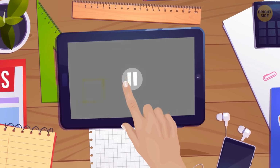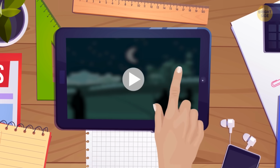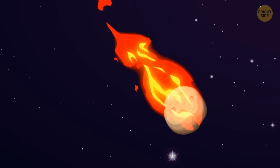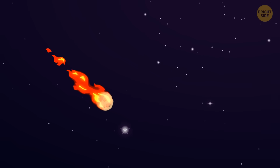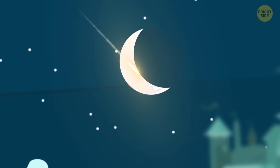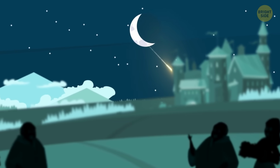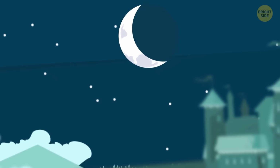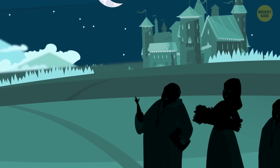But that didn't happen. Now the phenomenon the monks observed seems questionable. Perhaps they did see an asteroid fall, only it was falling on the Earth itself, and they perceived the light from the burning meteorite as something sinister happening on the moon. Or maybe the monks were simply imagining things. There's no witnesses to this event other than them.